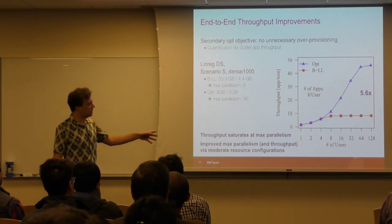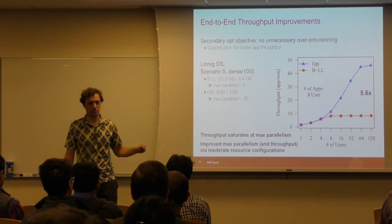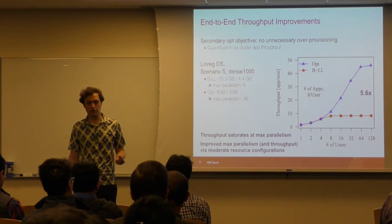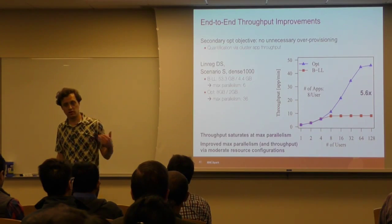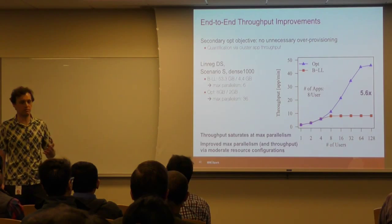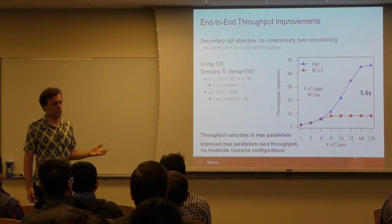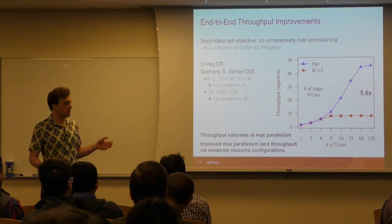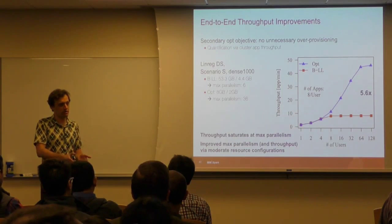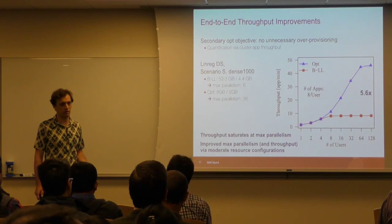And what we can see here is as the offered load on the cluster, as the number of simultaneous jobs goes up, the case where we are grabbing a conservatively large amount of memory for each job starts to plateau. You reach a point where you cannot fit additional copies of the script onto the cluster, and throughput suffers. Whereas with the dynamic resource optimization, which can look at the data characteristics and choose a smaller, more aggressive amount of memory, we can more fully utilize the compute resources of the cluster.